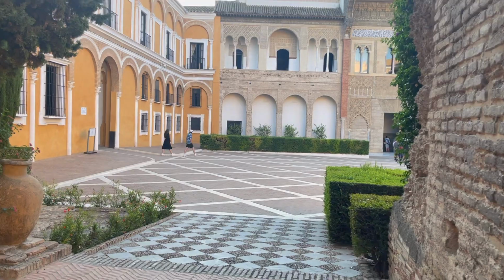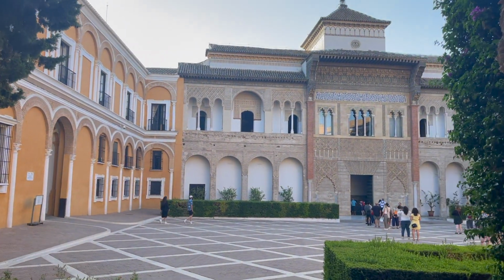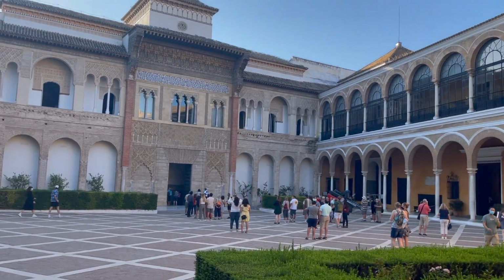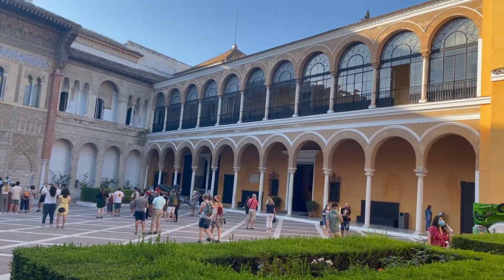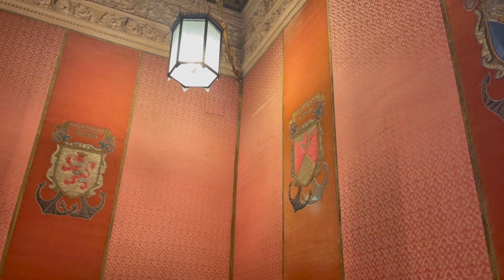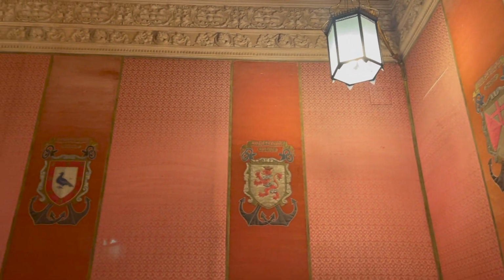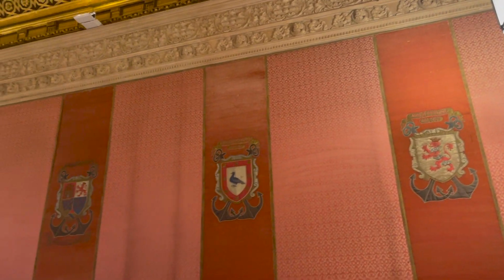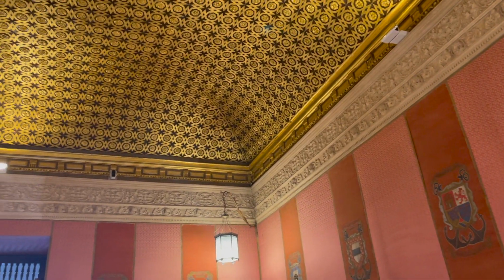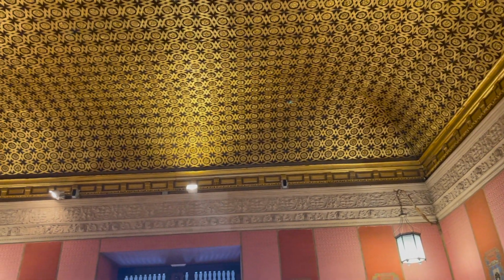Yeah, I was going to say, I think it's kind of cool seeing that even some of the things that were built during Christian times still kept a lot of the same architecture and Islamic influence. So it was just cool that, even though some parts of it were Christian built, they did keep that same influence. Yeah, that was cool. And definitely not just in the architecture, but in how the whole building was formatted.